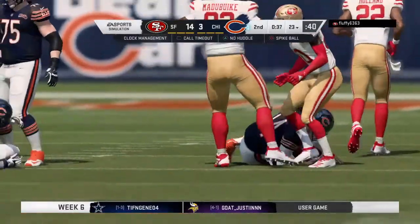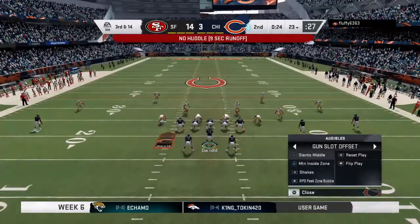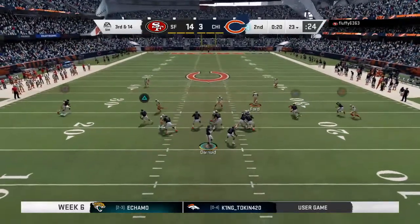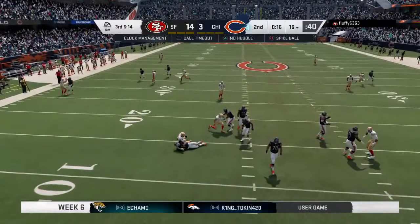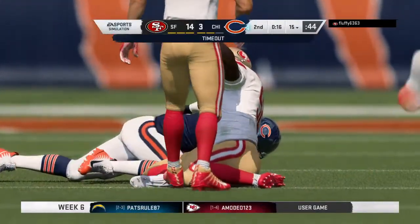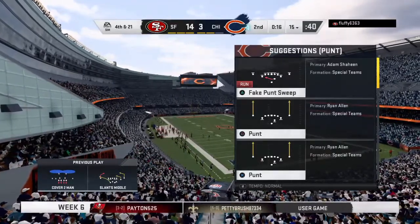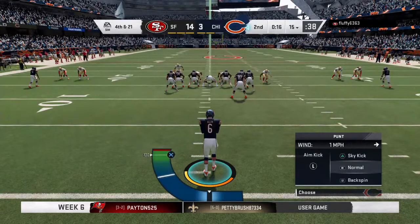Nowhere to escape, and he goes down. 49ers have an extra defensive back on the field, a nickel set for third down. Darnold from the gun, and the pressure gets to him again. Now the Bears are going to call the first of their timeouts as they stop it with 16 seconds to go in the half. Here's Ryan Allen now.